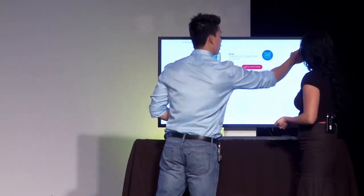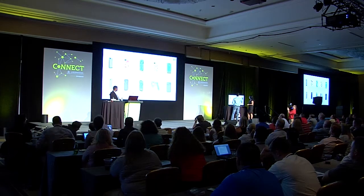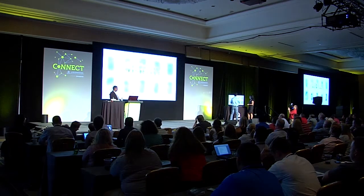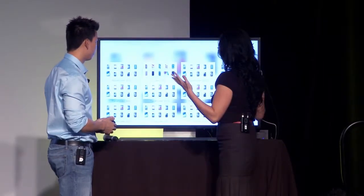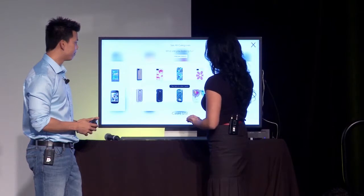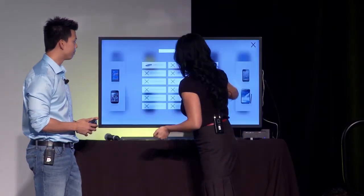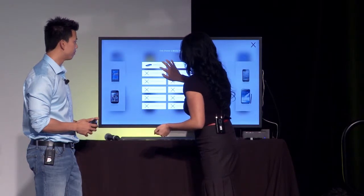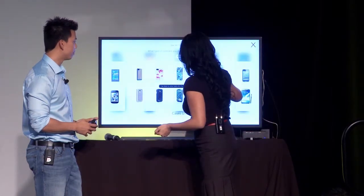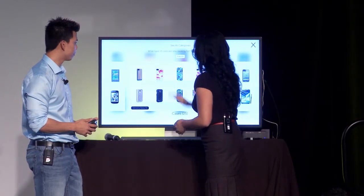Sure, no problem. So we can get out of here, and we actually go back up at some more cases, and you can actually just browse around and see all the compatible cases. Oh, okay, so I'm interested in cases, and I can see here, I can filter my device. So she has got a Samsung Galaxy S4. Okay, so all these cases are now for the Galaxy S4.